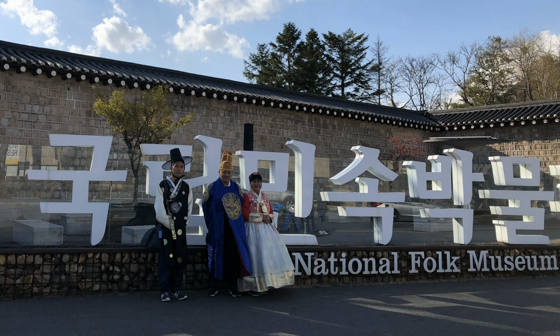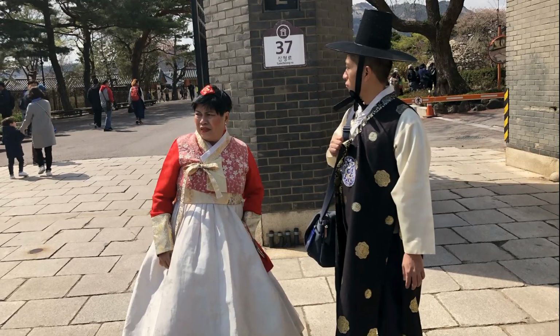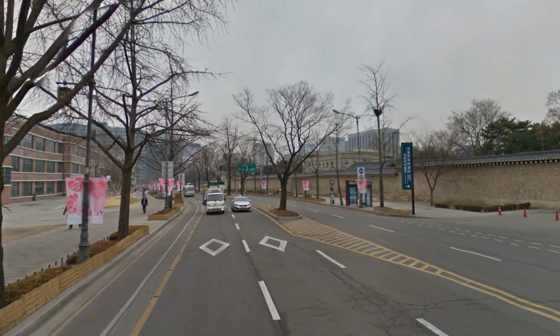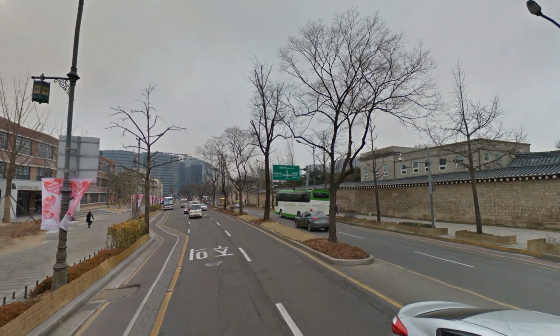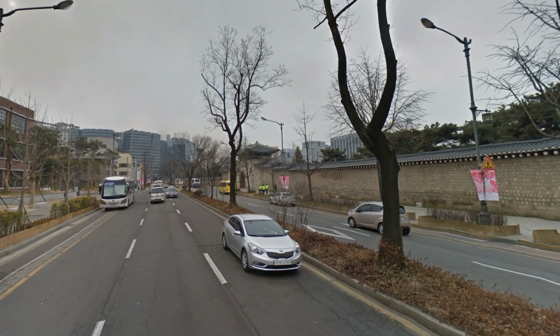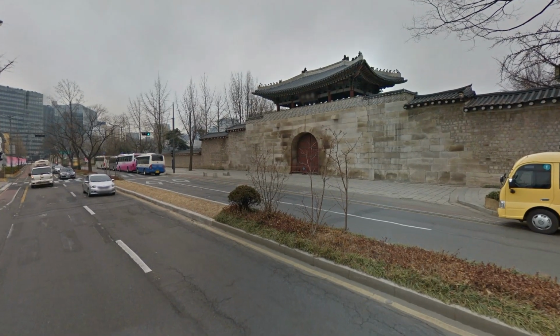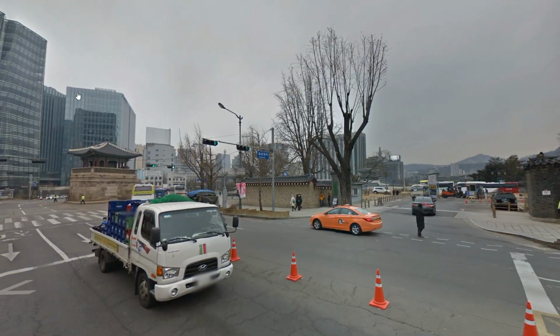We will pass by the gate of the National Folk Museum. If you want, you can enter at this gate. However, we want to see the grand main gate of the Gyeongbokgung Palace, so we walk ahead following the perimeter fence. We will also pass by the Gwanghwamun Gate and a parking lot.